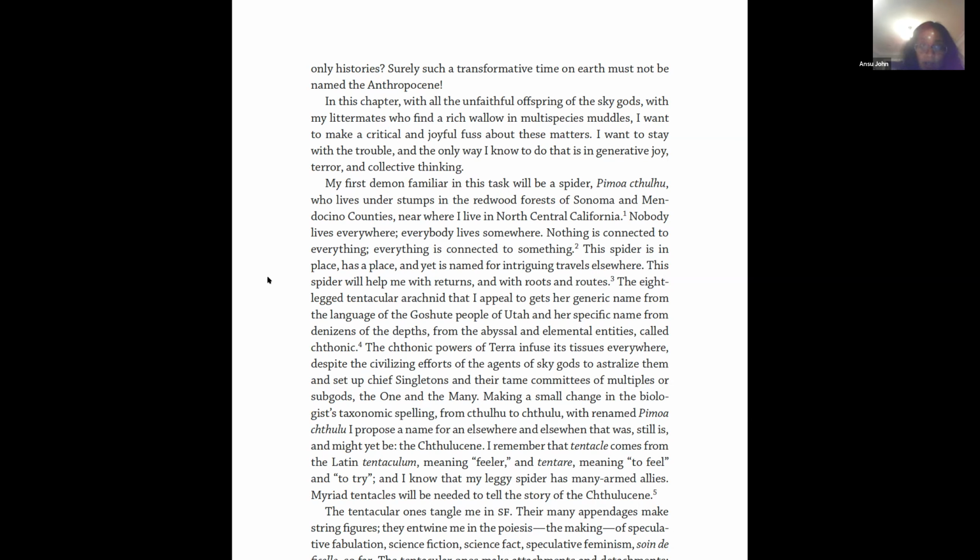Nobody lives everywhere, everybody lives somewhere. Nothing is connected to everything, and everything is connected to something. This spider is in place, has a place, and yet is named for intriguing travels elsewhere. This spider will help me with returns and with roots. The eight-legged tentacular arachnid that I appeal to gets her generic name from the language of the Goshute people of Utah, and her specific name from denizens of the depth, from the abyssal and elemental entities called chthonic.